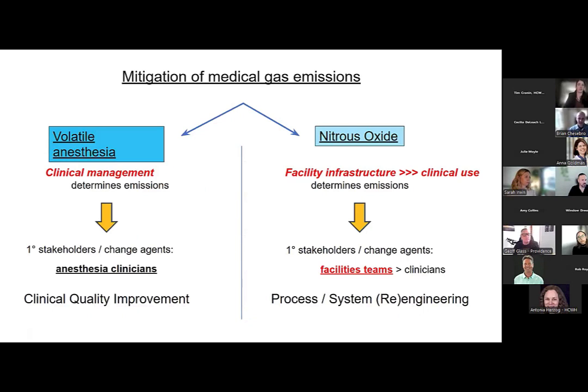Mitigation strategies for each of these classes vary. For volatile anesthetics, or those potent general anesthetics, really it's a clinical decision. Clinical management determines the emissions. So the primary stakeholders, the people whose behavior you're trying to change, are clinicians. And some might say it's more difficult to get a clinician to change their practice. I don't know. It depends on how motivating you are. But really the operational lever that you have to mitigate is grounded in clinical quality improvement.